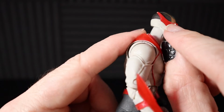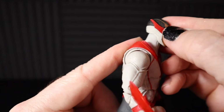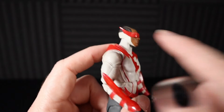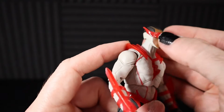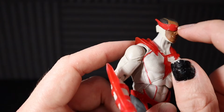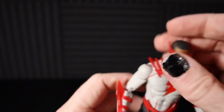Something going on here on the side. I'm not sure what it is. I don't know if it's some glue, maybe some release agent. I'll have to see if that'll wash off. Can you kind of see it right there? Hopefully it's not just damage. But otherwise, these are very clean, very glossy, shiny glasses. They are not transparent. They're not translucent. It seems like it's just paint on the plastic, but that's all right.